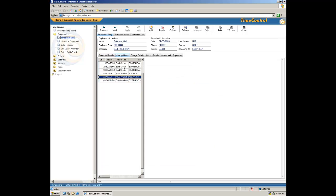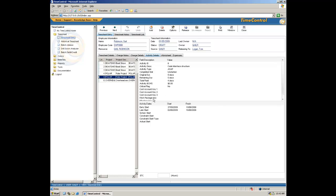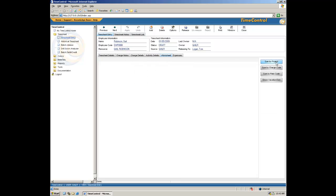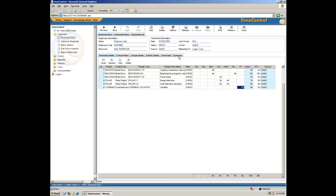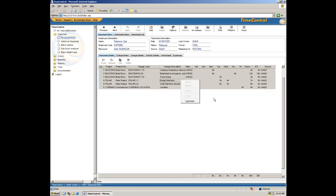We can add freeform notes if we wish. Take a look at additional information about each of these line items, or information that might have come from the project management system. We can summarize these things by project, or by charge code, or by rate, and we can even add in expenses to the system. When we're done, we release that timesheet, where it's going from Gail. It's going to Tom, who is her supervisor, and as you can see, it's been grayed out now because that means that she has given that timesheet over to somewhere else.